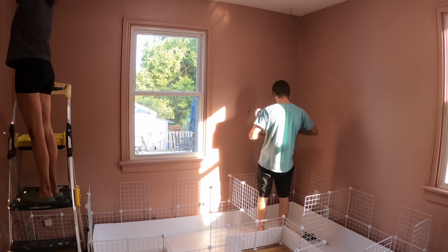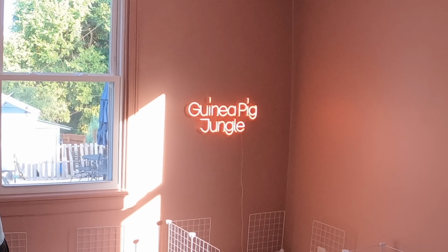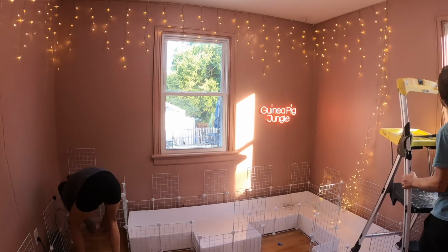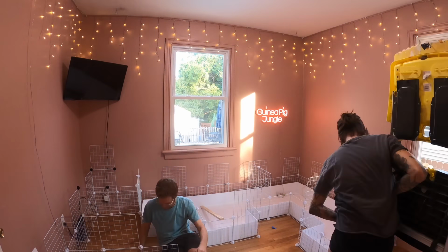I hung all my string lights. Josh hung the guinea pig jungle sign back up. That's when we also put the TV back on the wall. That's when we started the top left side of the cage.